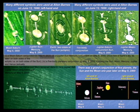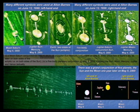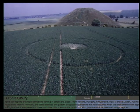So no sooner had we cracked the astrological code than they stopped happening, really. And we moved on to a different style. This formation here was near Silbury Hill. This was exactly on the Mary Line.